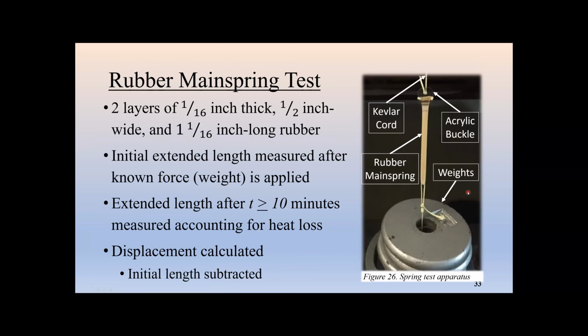Next slide. After creating the spring, we tested it by hanging weights on one end and measuring its displacement. We also waited 10 minutes to allow any generated heat to escape the rubber, which affects the spring displacement and represents the condition of the brace in practice.